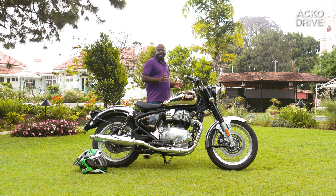For any brand to tinker with its halo product is a difficult task, but Royal Enfield has done that. Here is the new Classic 650, and the key question is: is it a good upgrade for a Classic 350 owner or not?